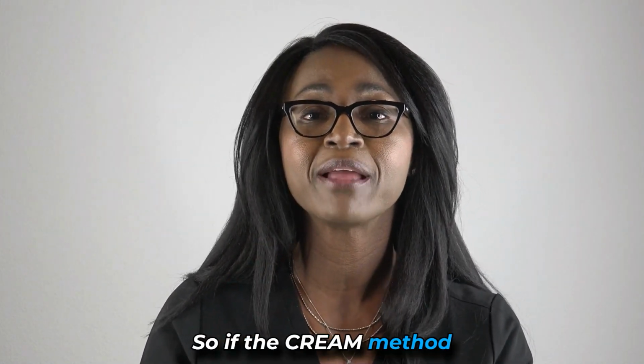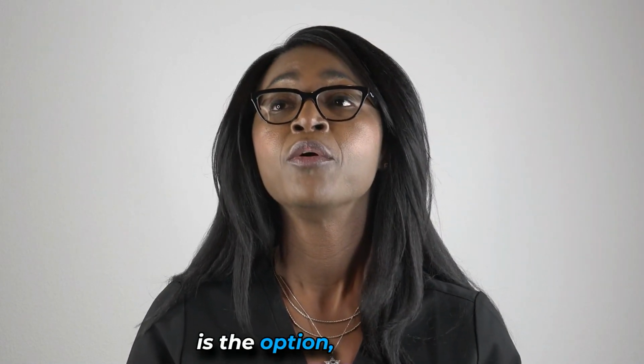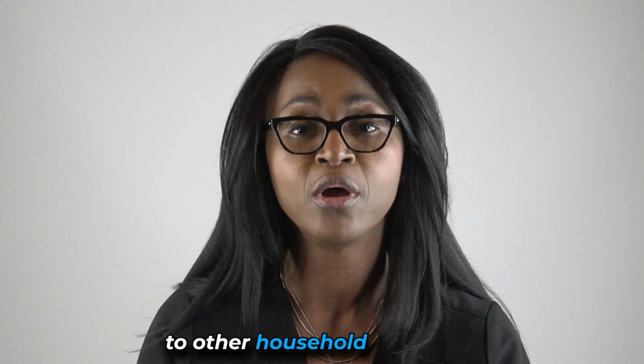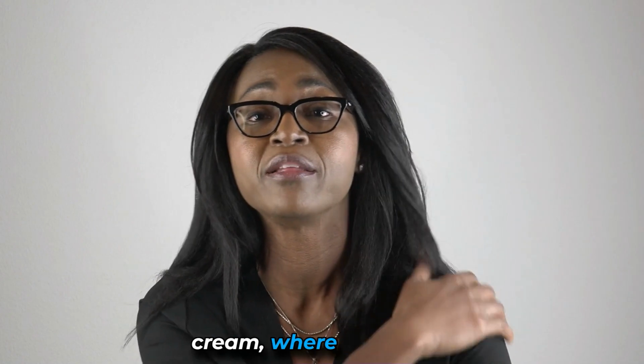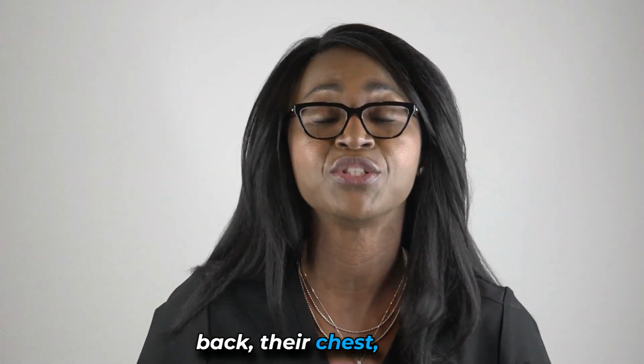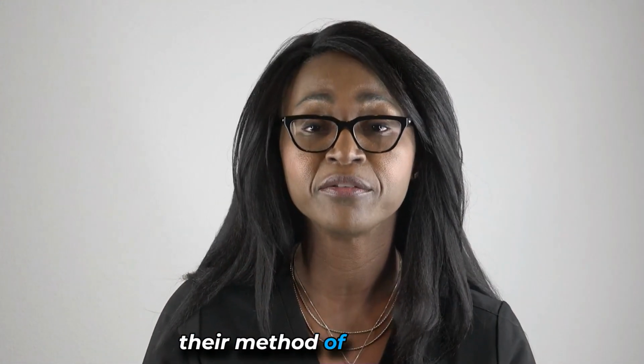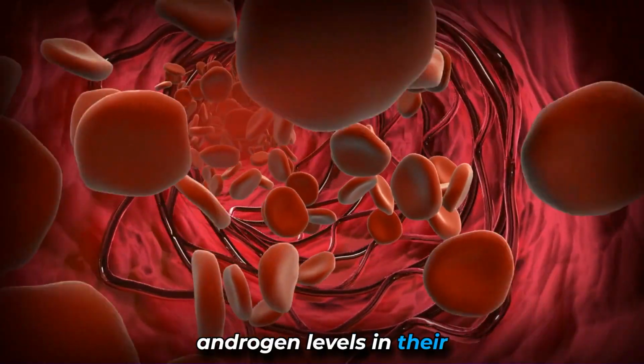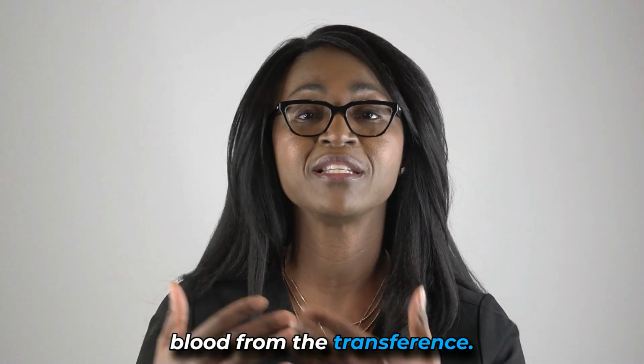So if the cream method is the option, one of the concerns that I have with this method is the transference of testosterone to other household members, okay? There have been plenty of studies that have shown that women who live with men that are on testosterone cream, where they're rubbing it on their shoulder, on their back, on their chest, as their method of treatment, end up with high androgen levels in their blood from the transference.